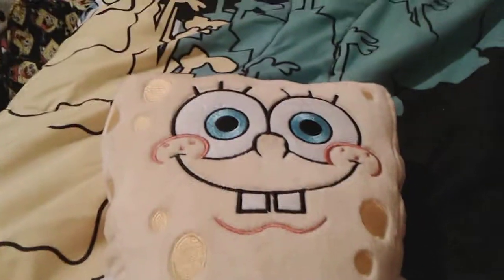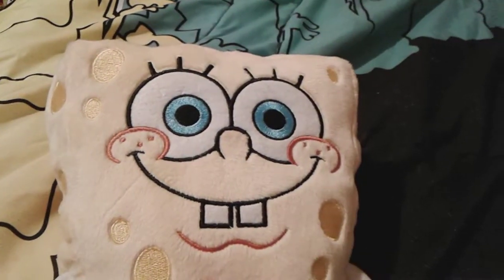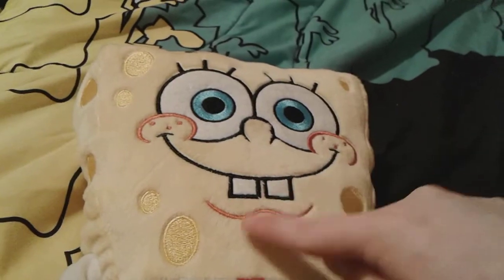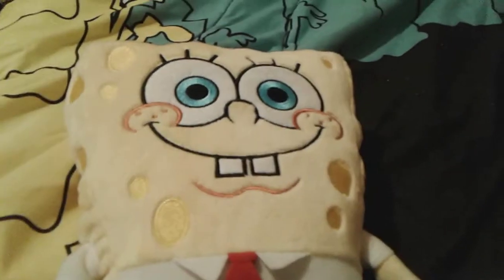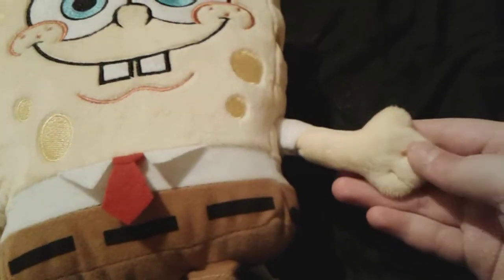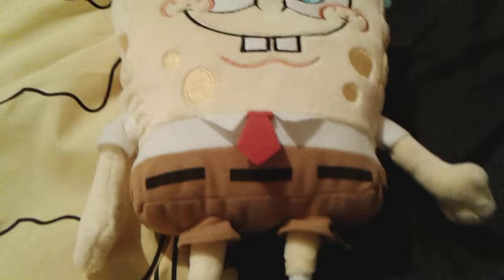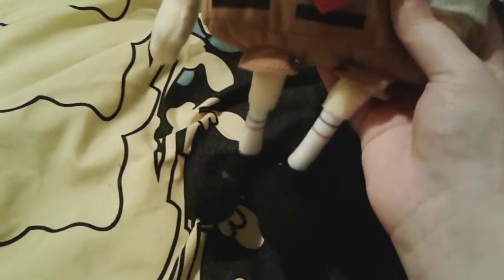I love how soft he is. And he has this quite nice look on his face. He just has this simple SpongeBob smile. Just basic little SpongeBob eyes, a very simple smile, but he's super, super soft. I love how soft he is. He's so cute. And he has his adorable little hands, of course, and his normal square pants, of course. I mean, why the heck not? And his little shoes and socks as well.